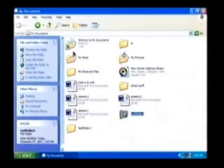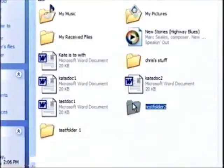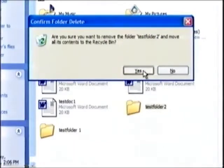For one, in an open folder window, if you move your cursor over a file or folder icon, when it's highlighted after you've single-clicked to select it, press the delete key on your keyboard. Now a box will pop up and ask you, are you sure you want to delete this file? Yeah, you are. When you click yes, the file is deleted, or it's put into the recycle bin.